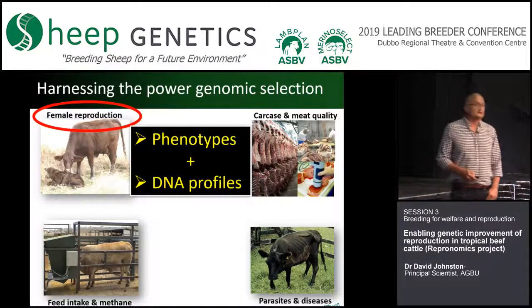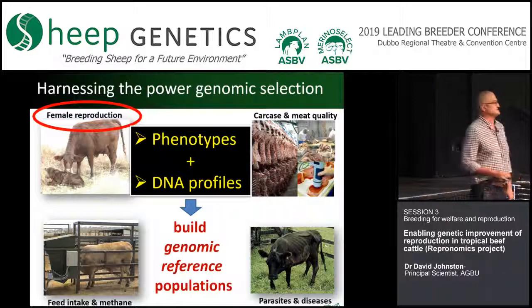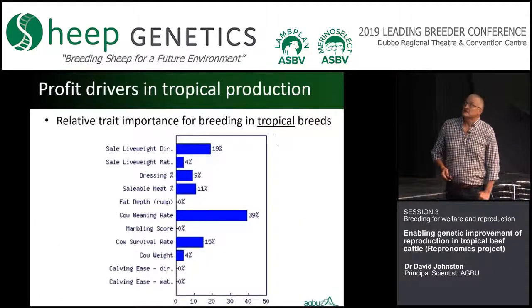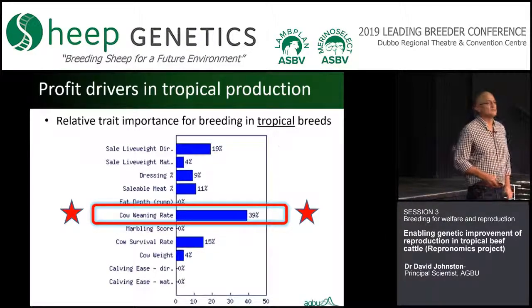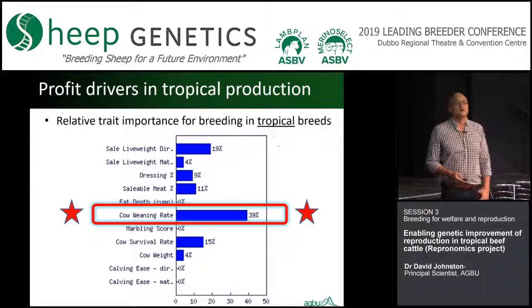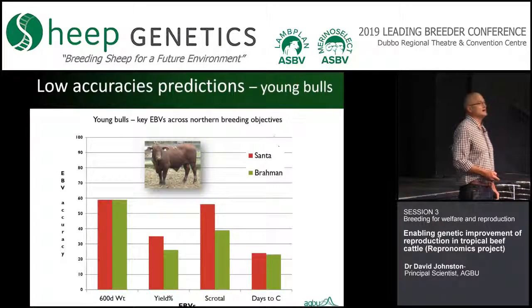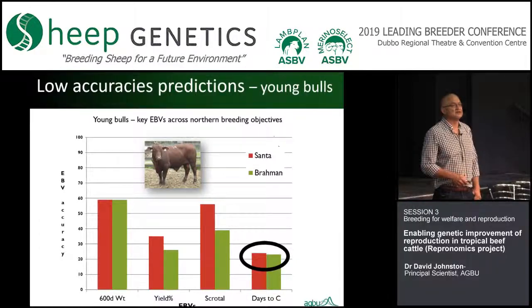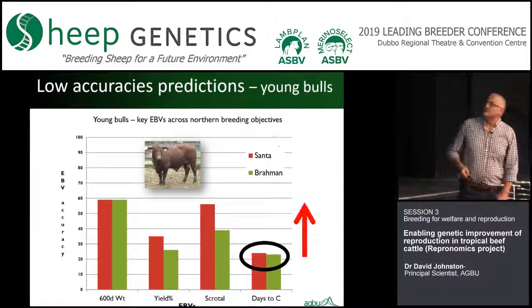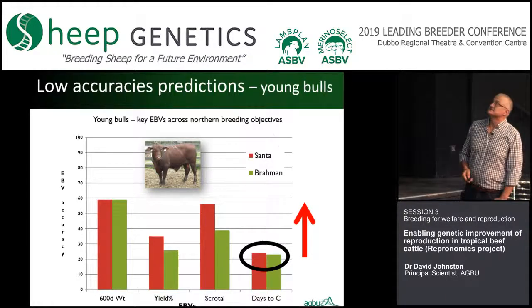So we need phenotypes and DNA to build our genomic reference populations for these hard to measure traits. In the north, the key trait is cow weaning rate. That's our profit driver trait in our selection indexes. So that's the number one trait we need genomic selection for. However, when our breeders are selecting young bulls, we've only got very low accuracy for the female reproduction days to calving EBV. So the big question is, how do we get that accuracy up when we're making our selection decisions?